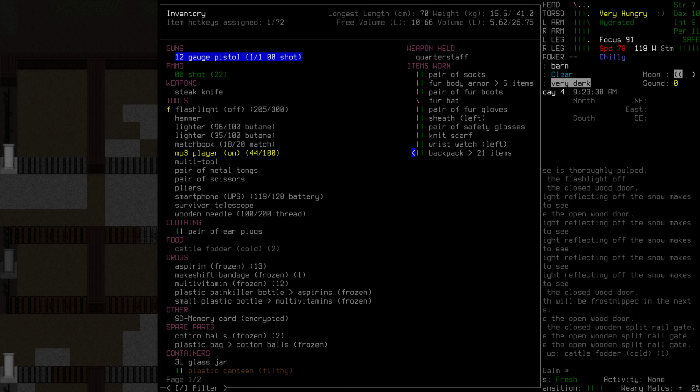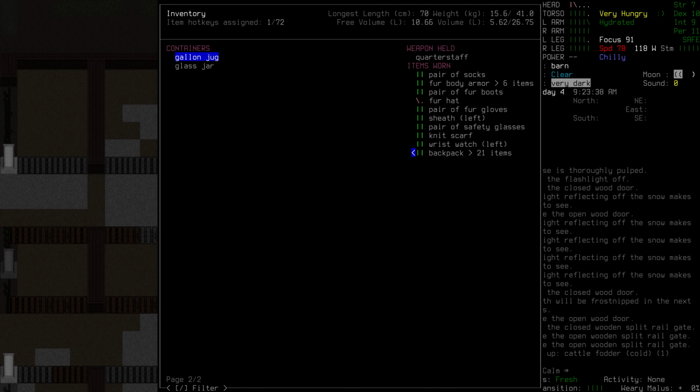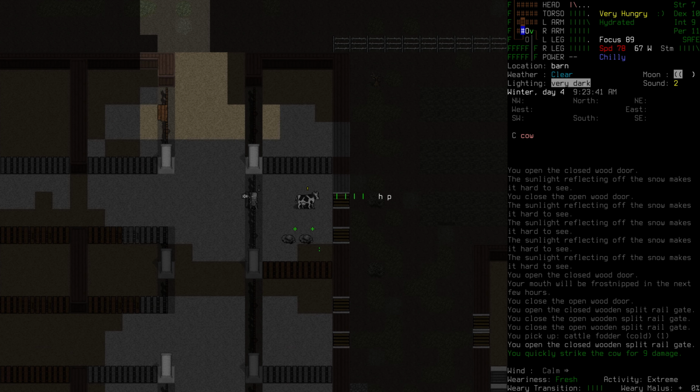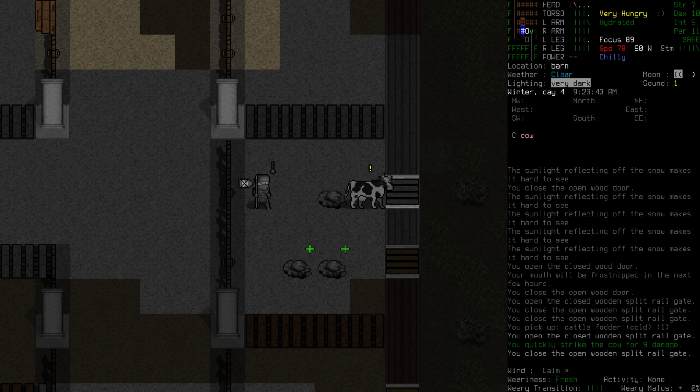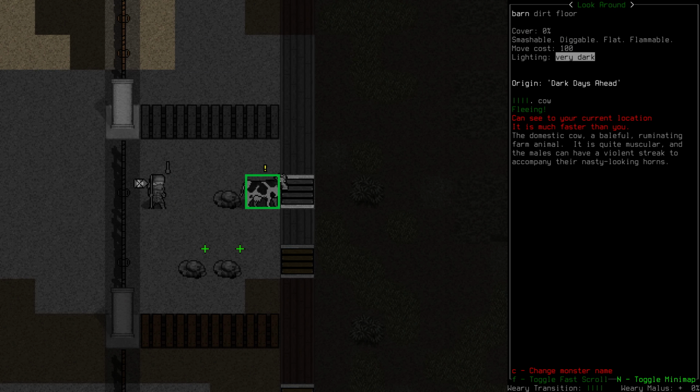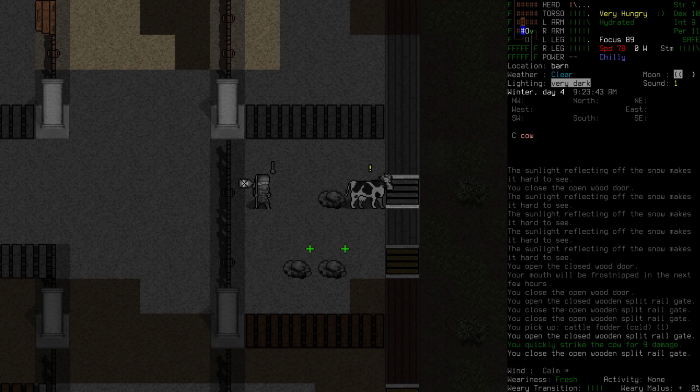As for the cow, we need to make sure that we have space, and I think we have an empty gallon jug. So that was an unintentional whack. I was literally trying to move into the space. When you move in Cataclysm and there's a creature there and you're not already allied with it, you will attack it. Unfortunately, we just kind of whacked the cow over the head.